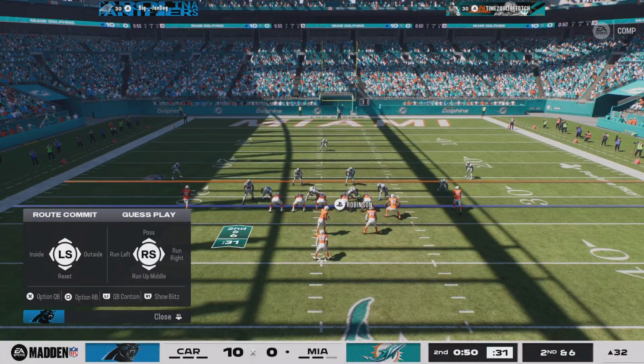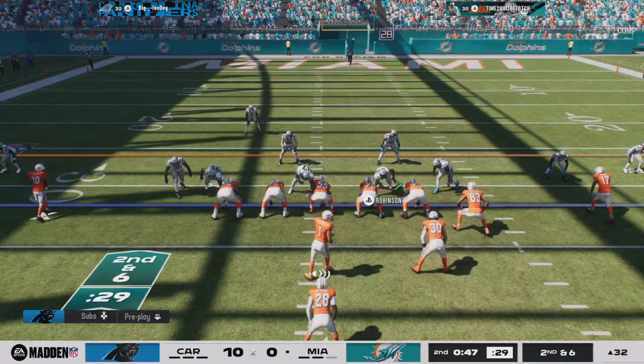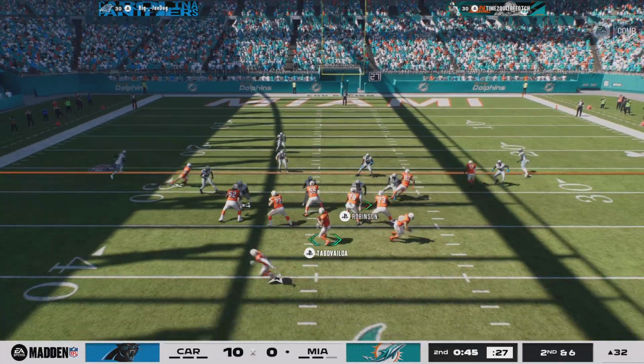2nd and 6. Solo left Zion. At the 21 G, Panthers' 21 G. 32-yard line. Number 1, hard. Two are going to throw.